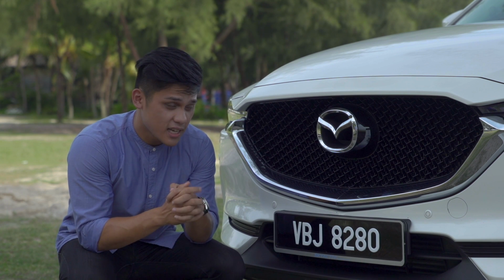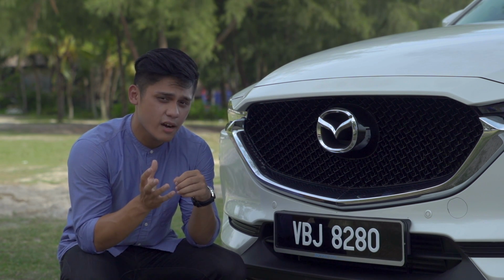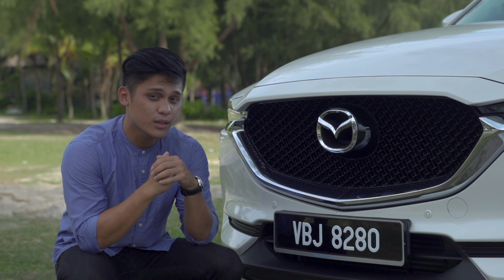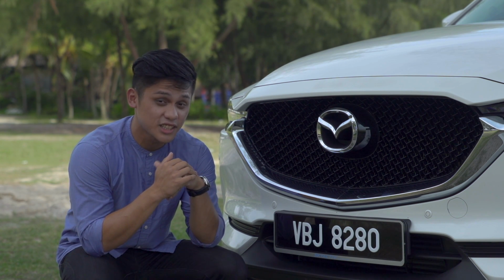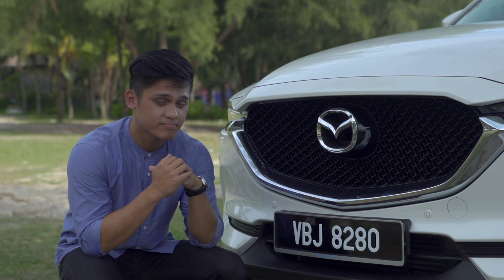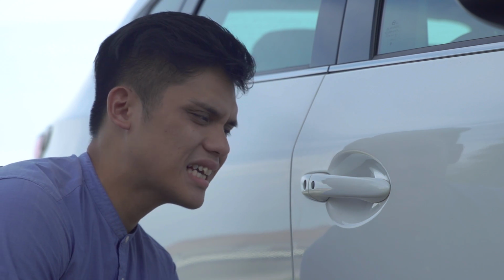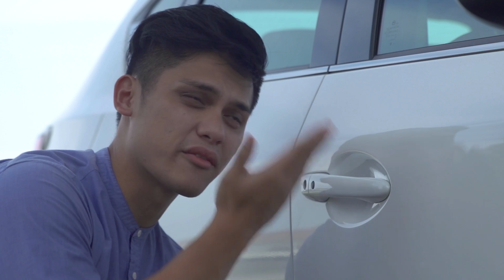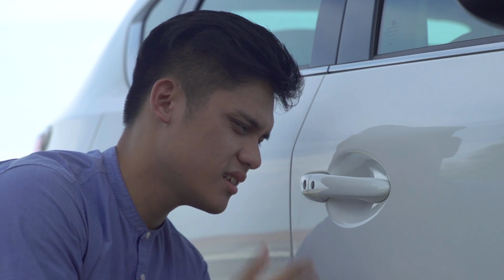On to the warranty. The Honda may come with the best warranty coverage here with 5 years and unlimited mileage, but the Mazda counters that with 3 years worth of free service. Not bad. On the flip side, it gets this old school keyless entry compared to the touch sensors that you can find on the other two cars. I mean, come on.